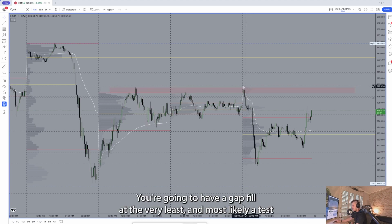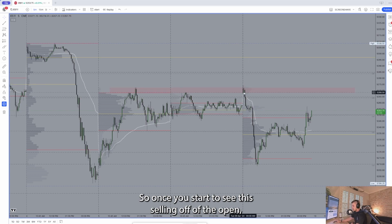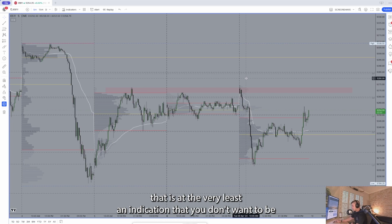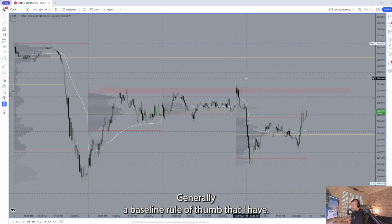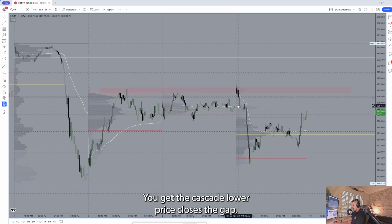You're going to have a gap fill at the very least, and most likely a test into some lower areas of support. So once you start to see this selling off of the open, that is at the very least an indication that you don't want to be considering any longs until post 10 a.m., right? It's generally a baseline rule of thumb that I have. So we have that open right into that resistance zone, right? Prior day high fails to hold as support. You get the cascade lower.